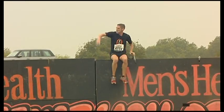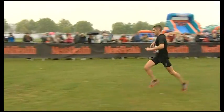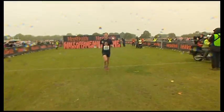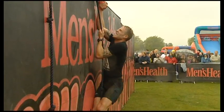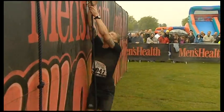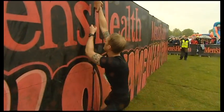Johnson's given up on his chances of victory because the win is going to go to the man who said it was all about the obstacles. Greg Macdonald has taken the win here in Nottingham in fine, fine style. We said it could all change at the Wall of Fame, and that was exactly the case. Agony for Johnson, but the win goes to Greg. That separates the men from the boys, and today, my friend, you are the man.